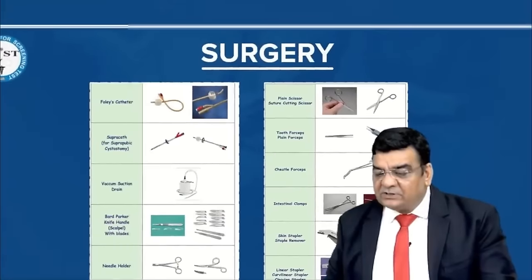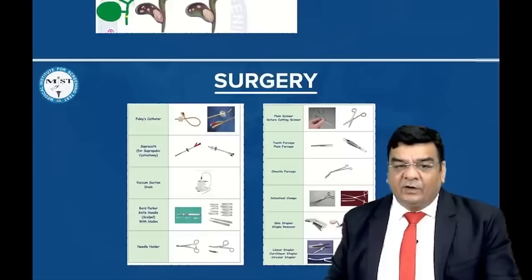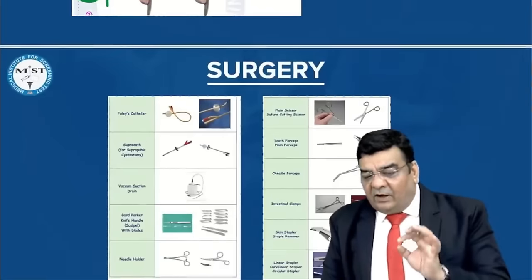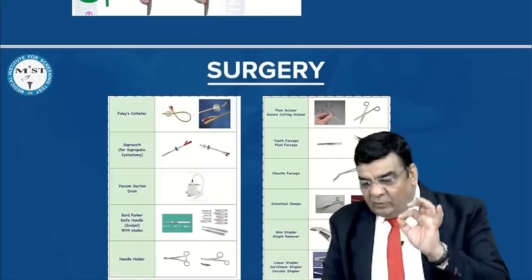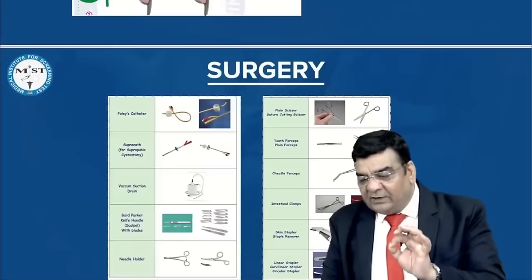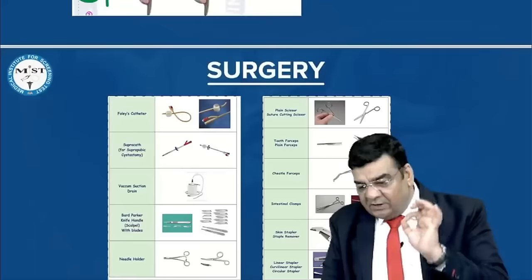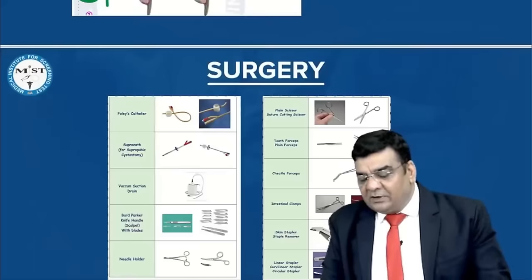Beta, T-tube insertion is something we do if there is a residual stone inside the CBD. We do a CBD exploration, and then we can remove the CBD stone by T-tube exploration and leave a T-tube in the common bile duct.